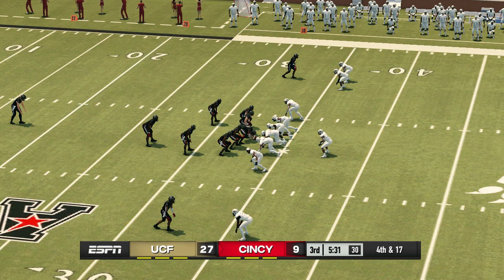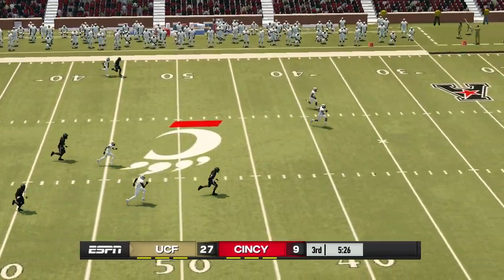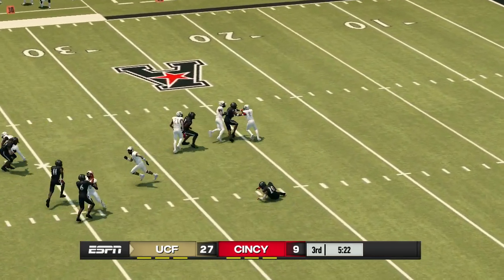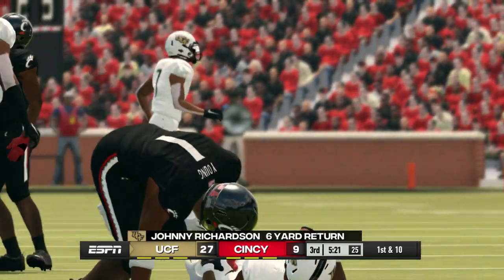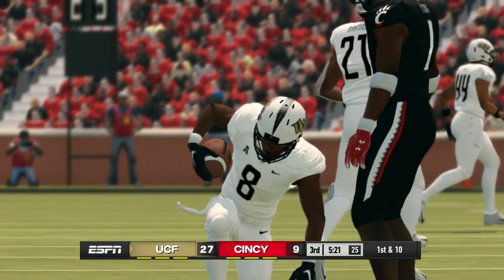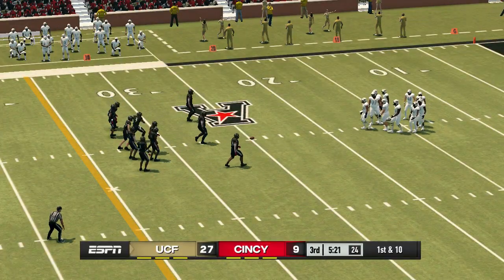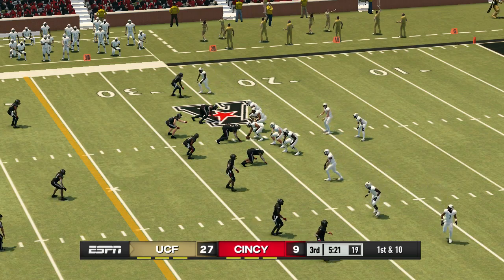Richardson awaiting the return. He gets it away, and this is a really nice punt. Fielded at the 19. They'll bring him down at the 25-yard line. So it's time to see this offense go to work again. This defense couldn't stop them from moving the ball and inevitably finding the end zone.